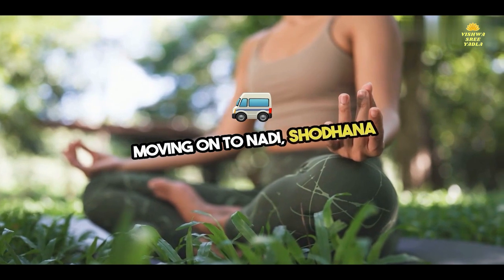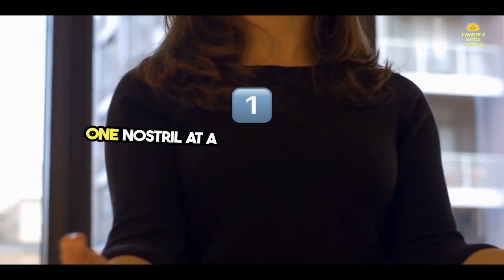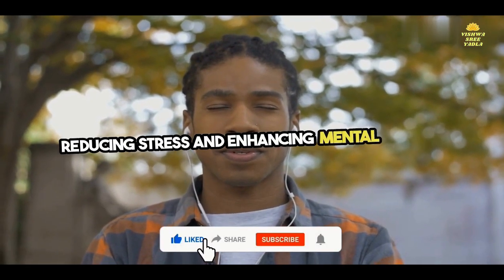Moving on to Nadi Shodhana, or alternate nostril breathing. This technique involves breathing in and out through one nostril at a time, helping to balance the left and right hemispheres of the brain. It's perfect for calming the mind, reducing stress, and enhancing mental clarity.